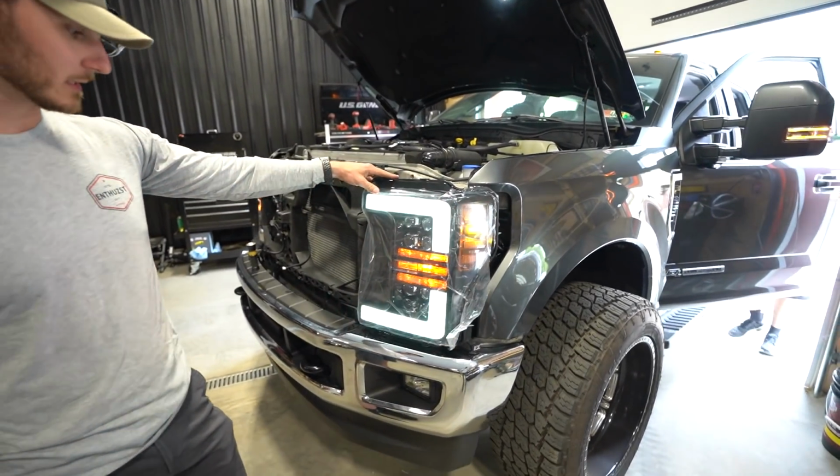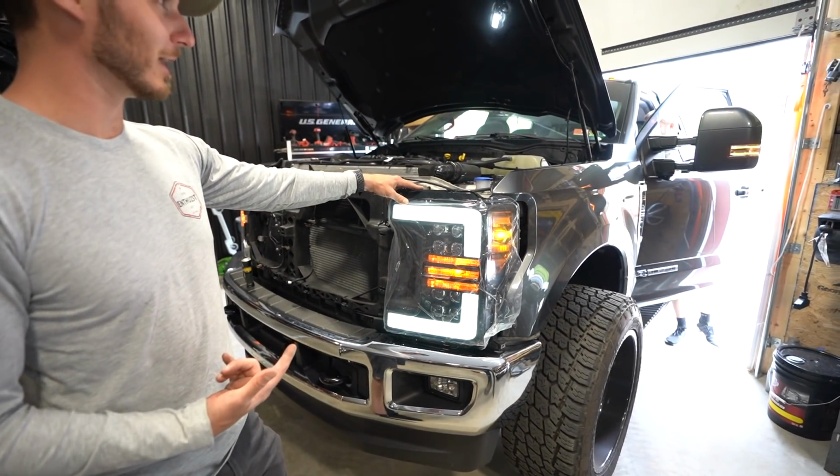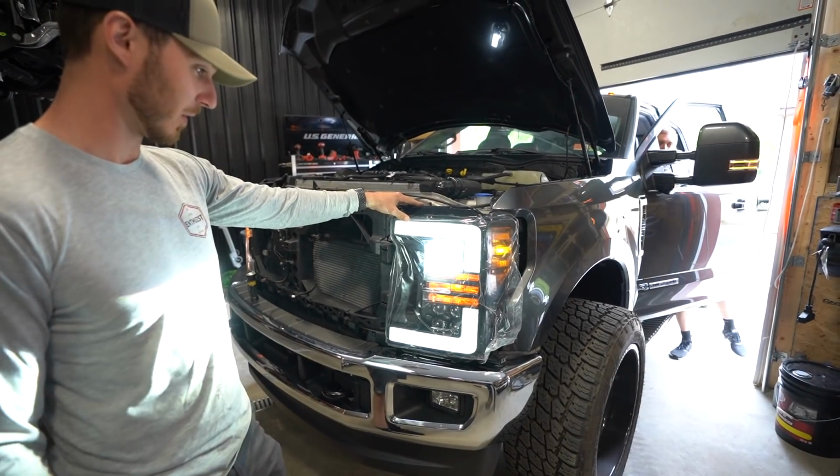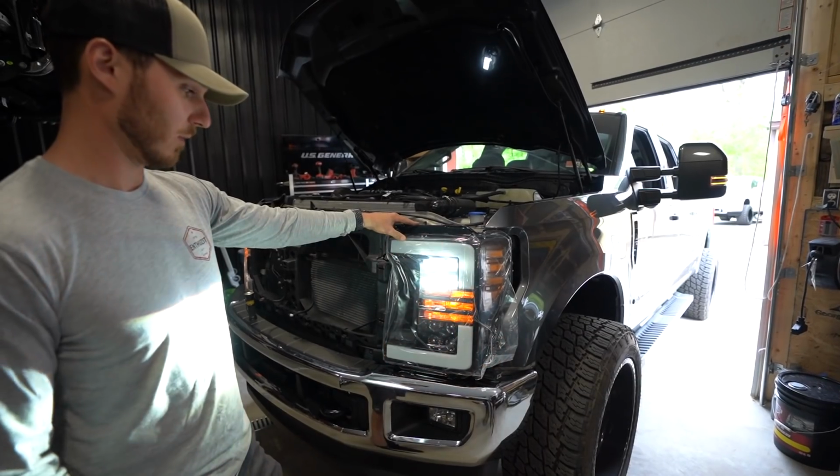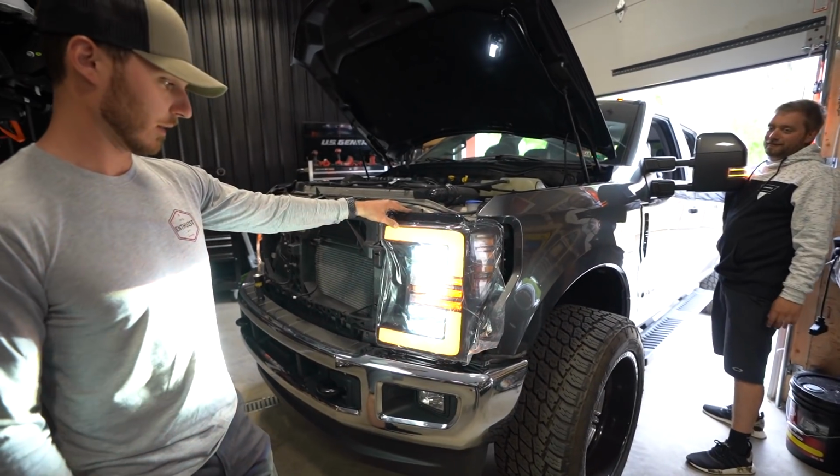Whoa, look at that. Jesus. What the heck? Did you know you ordered disco ball lights, dude? All right, your low beams work. Hit your turn signal left. Oh, wow. Dang. That's cool. So they work. And then high beam. They work. So what's that other harness for? For the daytime running. Daytime running light.